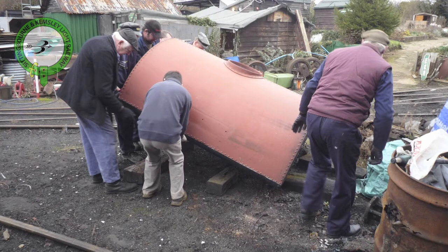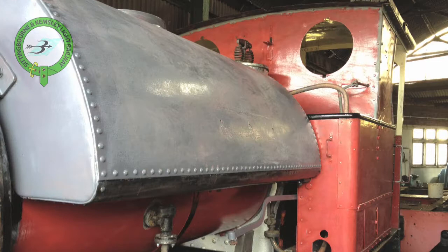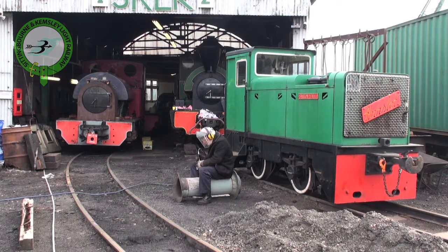We have been experimenting with different shades of paint as an earlier colour faded to pink. Why not green to match the rest of the fleet, I hear you ask? Well, a consortium purchased her back in 1969 and painted her red to show her private ownership, and it was in that colour that she operated until withdrawn in 1981. Therefore, she has never worn the green livery in preservation.